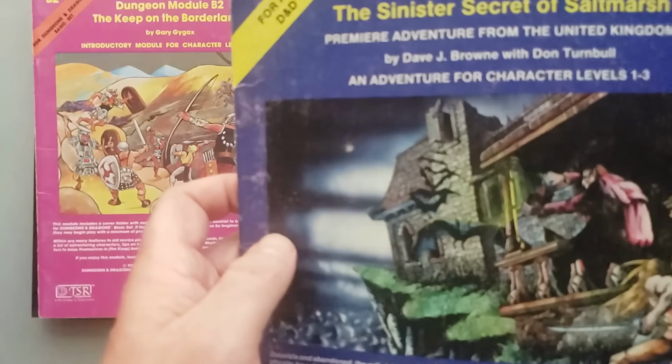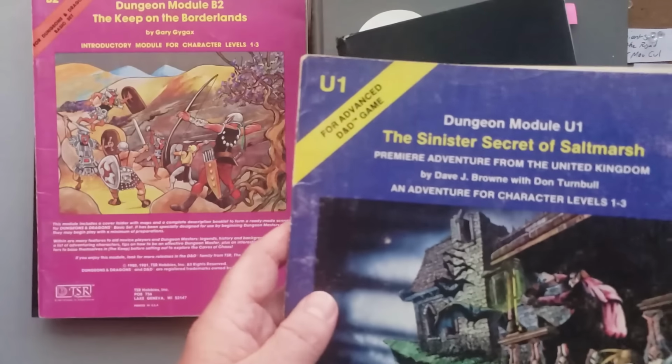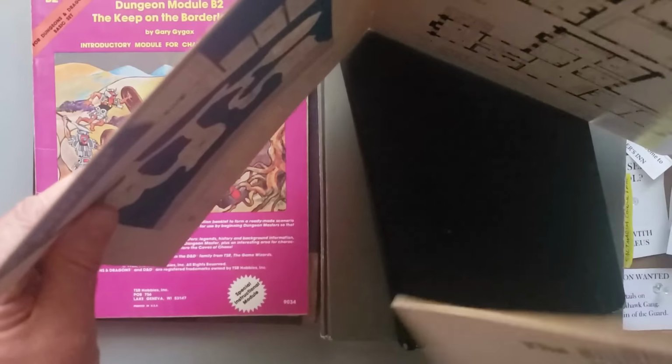Okay, so this is your standard sort of adventure for the time. It's got the map with the folder map. And what you did back then was you put this up like this as the DM, and then this was like your screen. Okay.